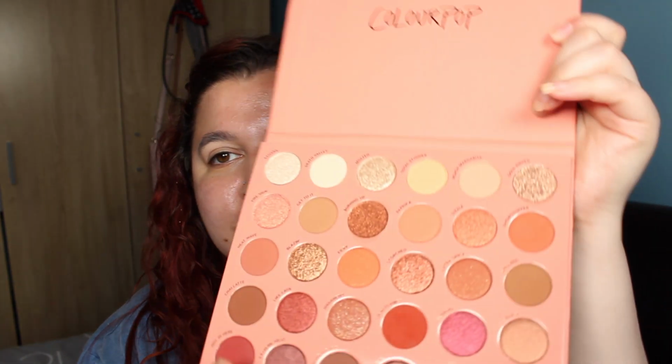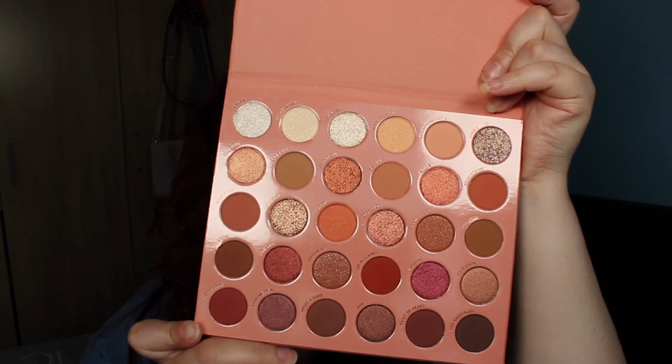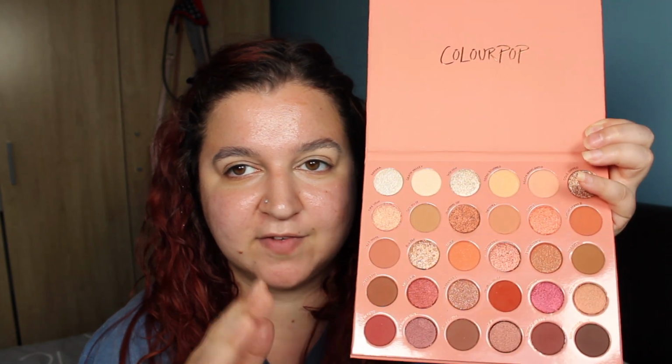Okay, so from the thumbnail you can probably tell that this is the palette we are going to be trying. This is the new Smoking Hot Colourpop palette. I am so excited to try this palette. It is absolutely stunning. Very like heat wave, hot kind of colors in there. I am just so excited for this. It's a very me kind of palette, very warm, very fiery. If that's what you like, you're gonna love this palette for definite.